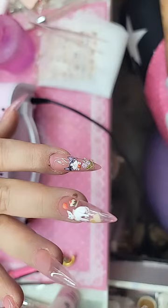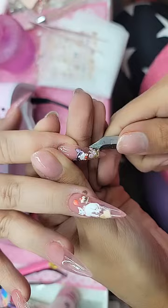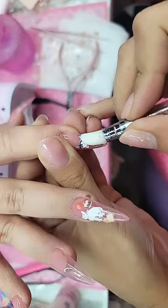Remember, you guys, the sticker never should reach the edge of the nail. You don't want it to overlap so that we don't have any lifting. So you can use nippers or you can use scissors and then press down firmly.